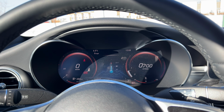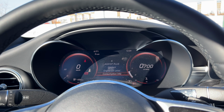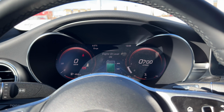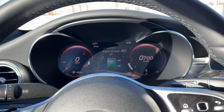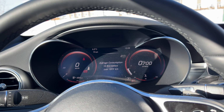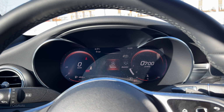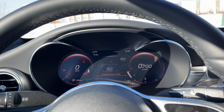Coolant, engine oil level. In fact, when I just took this loaner car, later on it said that the oil level is actually low, but you can see it's at the max level, so that's interesting. Consumption info, average consumption is 10.9 liters per 100 kilometers, and that's about it for that part.